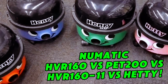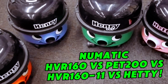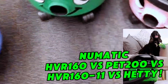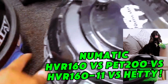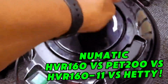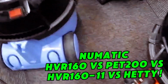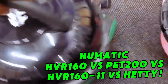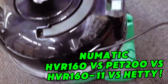That aero brush is a real standout. It uses air-powered rotation to lift pet hair, something standard Henry models don't have. If you have cats or dogs that shed, the Henry PET200 is the one to go for. However, it is slightly heavier and louder than the basic Henry HVR160. And if you don't have pets, the extra features may not be necessary.